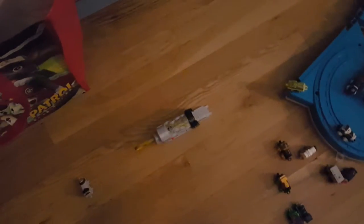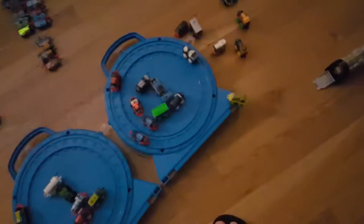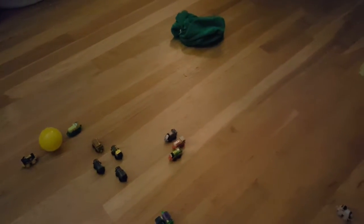Number 13 is the Mr. Bunch display. Number 14 is the school display. Number 15 is the Day of the Beaver display. And finally, number 16 is the race display. So that's all of the displays.